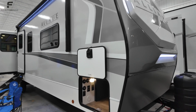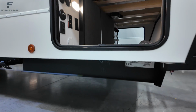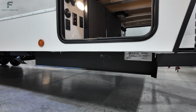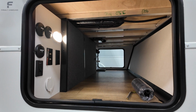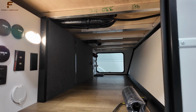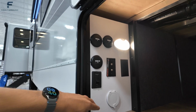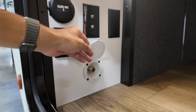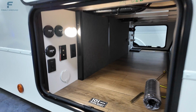On the outside, I want to show you here, you have your pass-through storage compartment. It does utilize a drop frame down underneath here, giving you more storage space. It also has an auto leveling system on it. You can see you have aluminum framing throughout here. Everything looks really clean and concise. You have your manual switches for your awnings and slide outs. You also have spray ports all around here, and this is a 101-inch wide body construction travel trailer, so a lot of space in there.